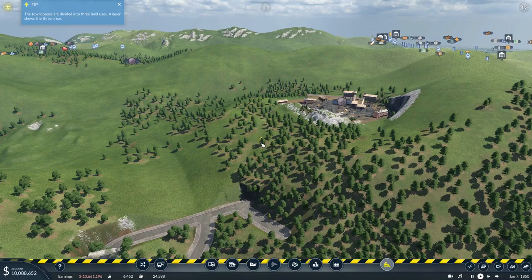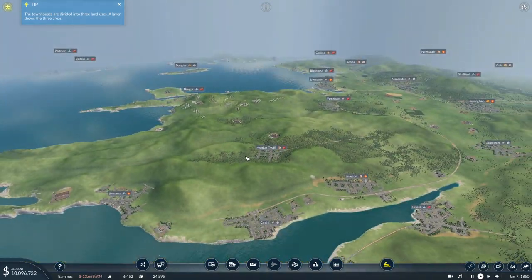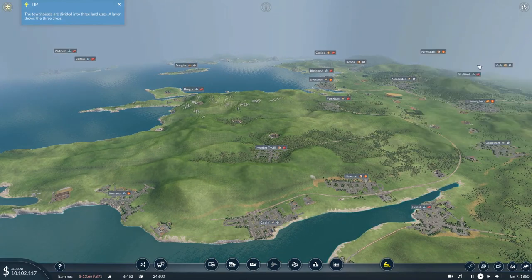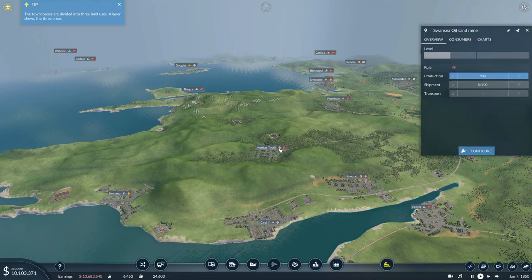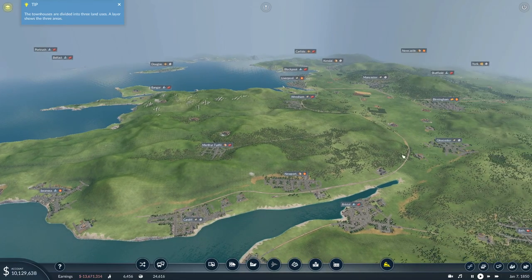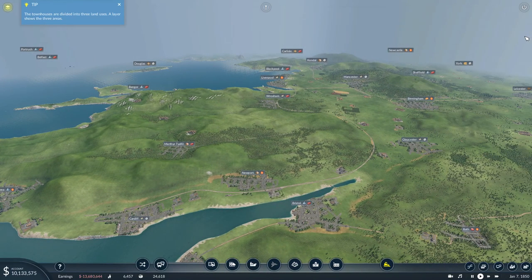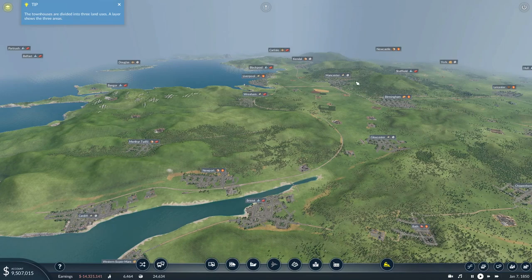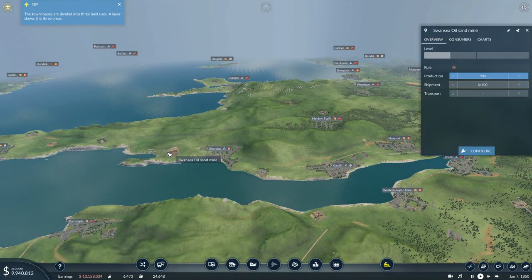We do have coal mine here that we're going to have to hook up. What other industries do we have in the area? Ooh, coffee, yep. Gonna need lots of coffee. Swansea oil sand mine, yep, as they so often are. Steel mill there. Yeah, steel mill, iron ore anywhere. Coffee refinery, yep. Lots of coffee refineries down in Wales. More coal. Do I have iron ore?